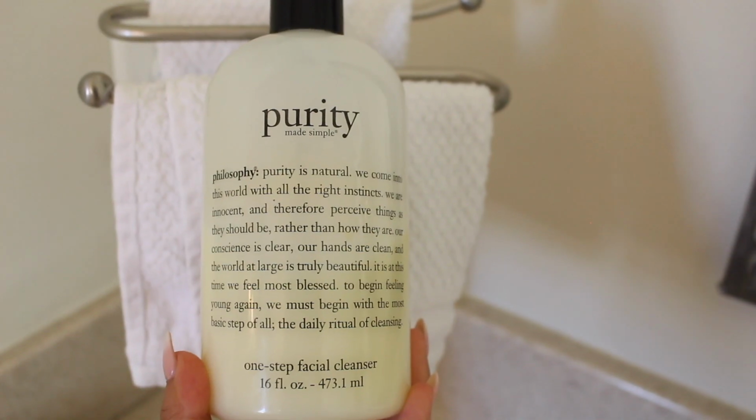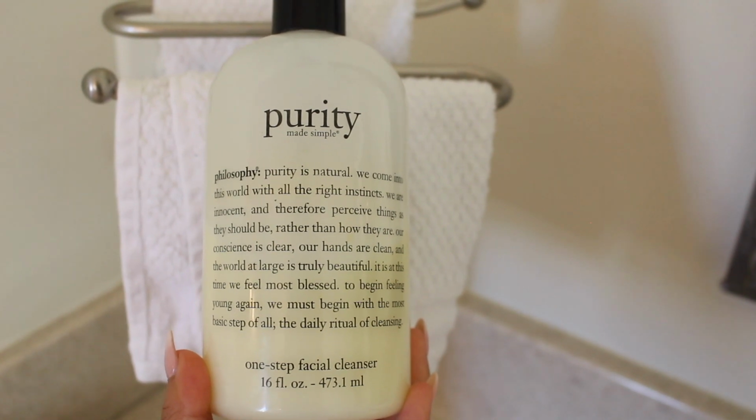So the first thing I like to go ahead and do is cleanse my skin with my Philosophy Purity Cleanser. This is my one-step facial cleanse. It gets all the gunk out, and I feel like it's so nice and gentle on my skin. I've gone through bottles of this, and what I love about it is that it cleans my face without completely stripping my skin and leaving it super dry.